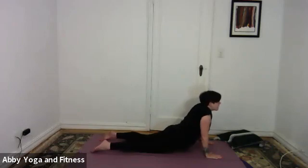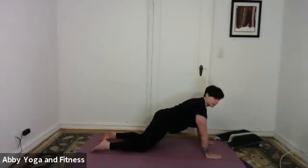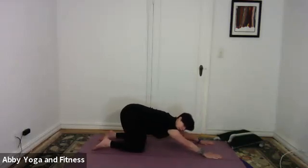So this would not be okay. But we're going to push the floor away with the arms and get some space for those shoulders. Then we sit back almost as if we were going back to child's pose. And we'll do that again.